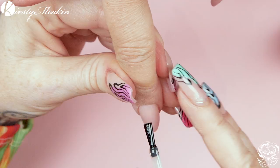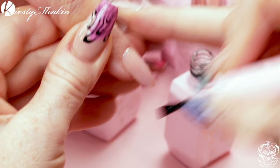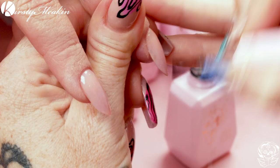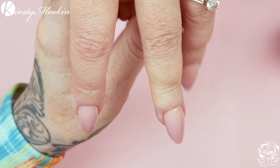We're going to start with base coat. We're using the Kirsty Meakin Gel Polish Range today to create this design. I'm going to do the base coat first, nice and thin. Can you see how I fan the brush out? My brush itself is not overloaded with product. We are stretching out the base coat nice and thin.